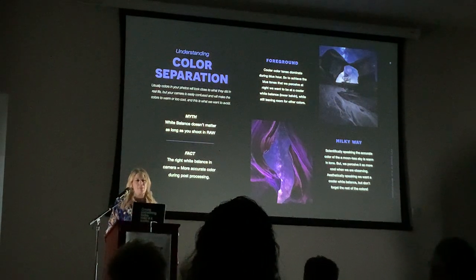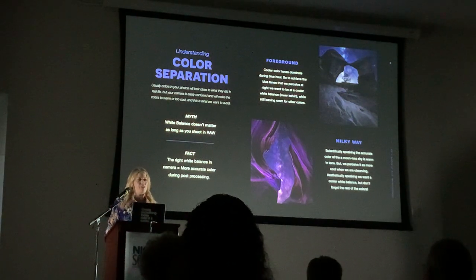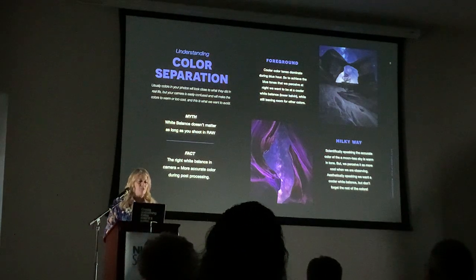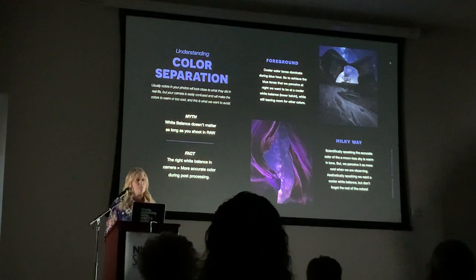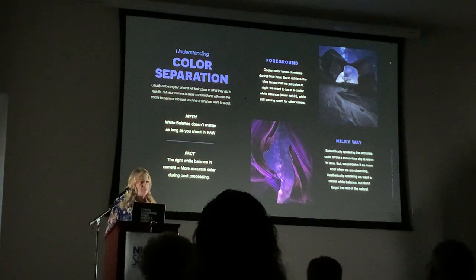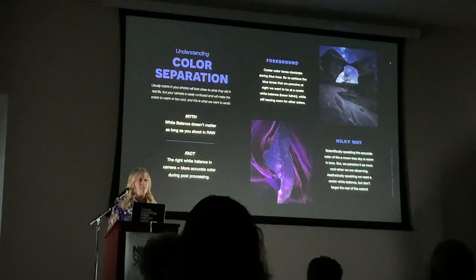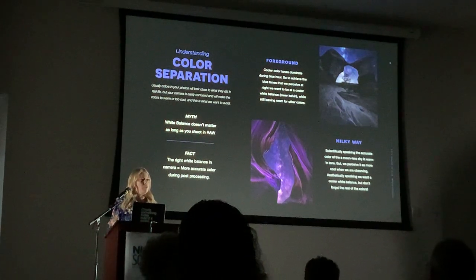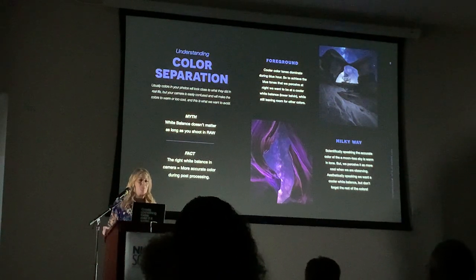So by setting your white balance in the field, you have more control over that. And it also makes your job easier during your post-processing. Many people say white balance doesn't matter as long as you shoot in raw, and this is mostly true. There are some instances where it definitely does matter, but for the most part, it's true. But you have to do extra steps to get to the place you want to be when you could just get it right in camera first, and then you have less post-processing time, and most of us would probably enjoy that.